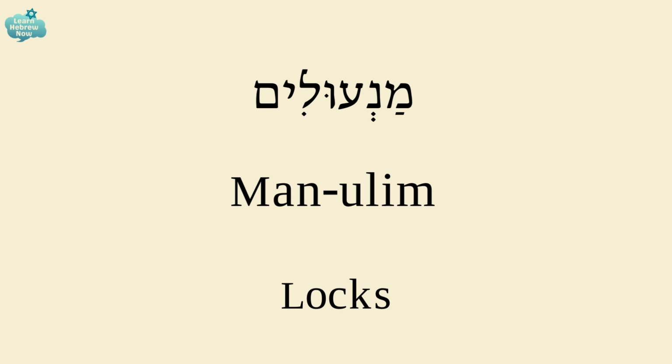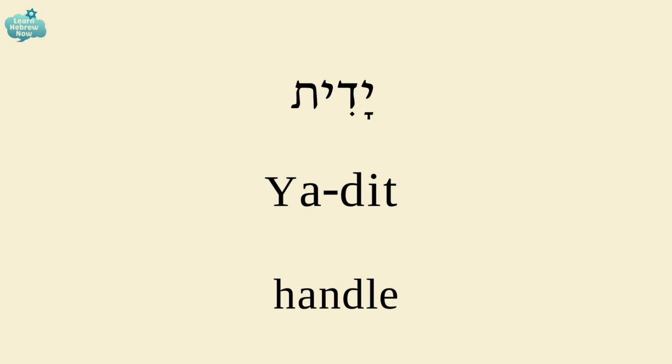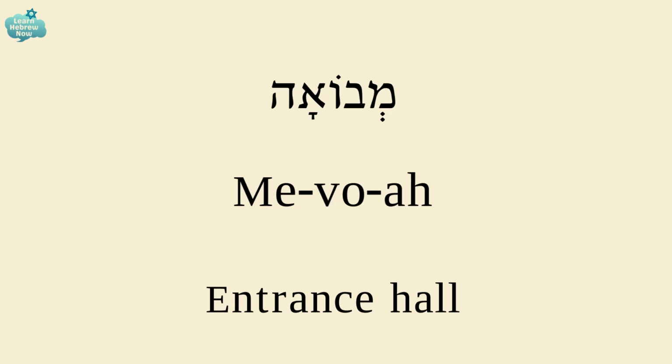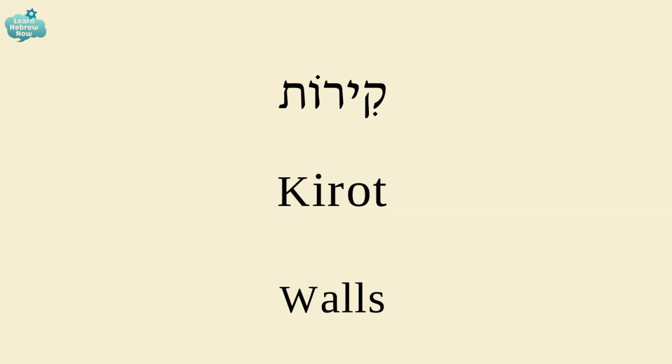And we'll use the handle to go inside. The word for a handle is ידית. The word for handles is ידיות. Once we get inside, we will be in the entrance hall. מבואה.